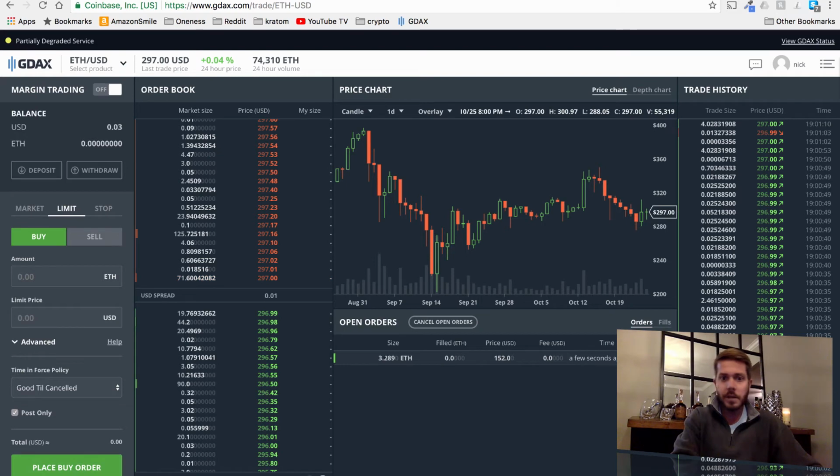So now you can see here in our open orders area, just under the Ethereum chart, we've got our size, 3.289 Ethereum. Price US dollars 152, so it's working at 152, so it's going to need to dip all the way to 152 in order for this order to execute. Fees 0, opened a few seconds ago.